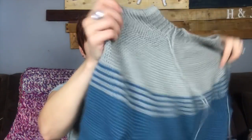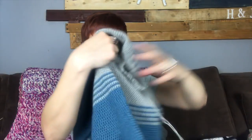And it fits great. And if this were being made out of merino, when you block it, it would grow, I'm sure, even more than I would need it to. This is acrylic, so it's just gonna be the size. It's not really gonna grow. It's not heavy enough because this is only 2.5 balls of yarn probably total of the wool-like, which is a thin yarn.